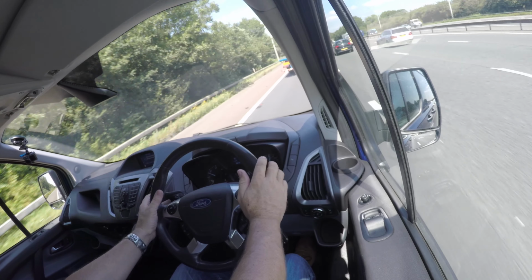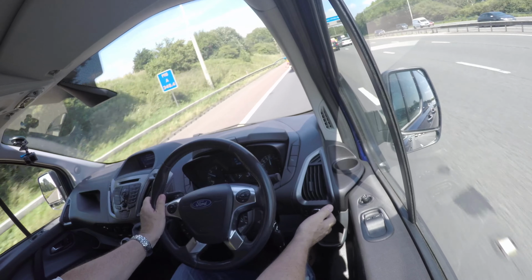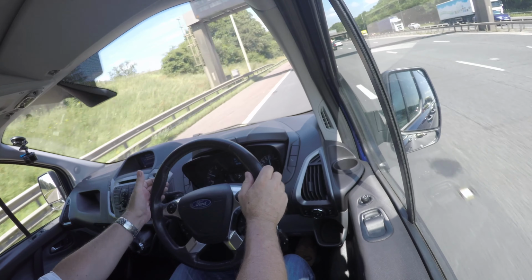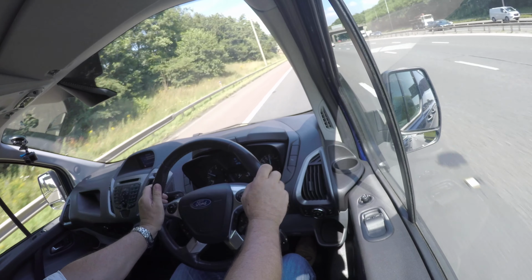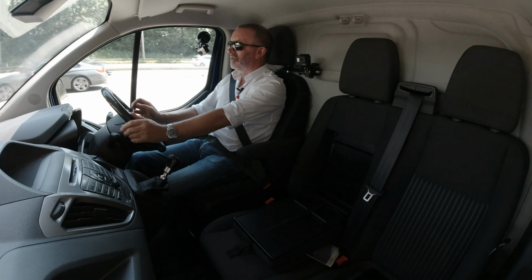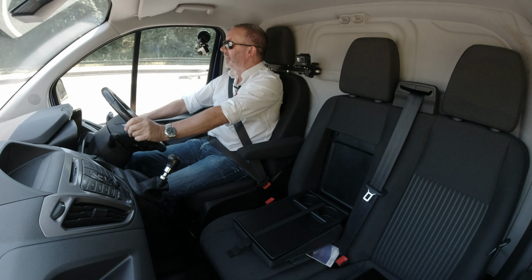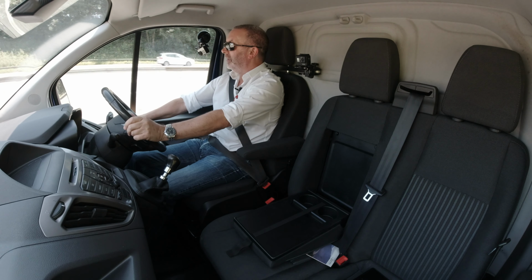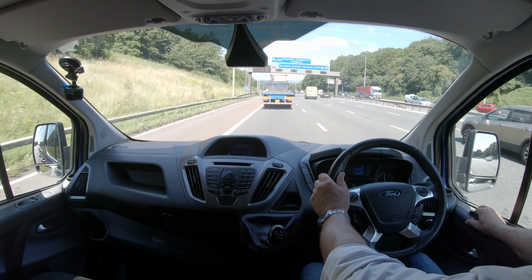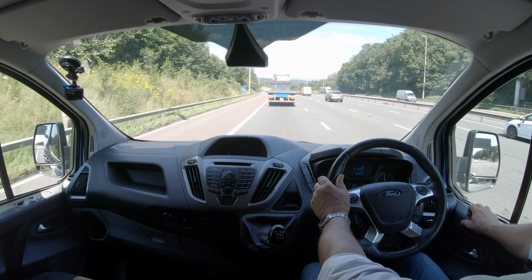Here we go. Indicators on the left here, wipers on the right. Headlamps are here, side and headlamp. Press away the indicator switch, and that switches your main beams on. We've got the electric door mirrors. That one's working. Switch over to there. Yep, that's working too.